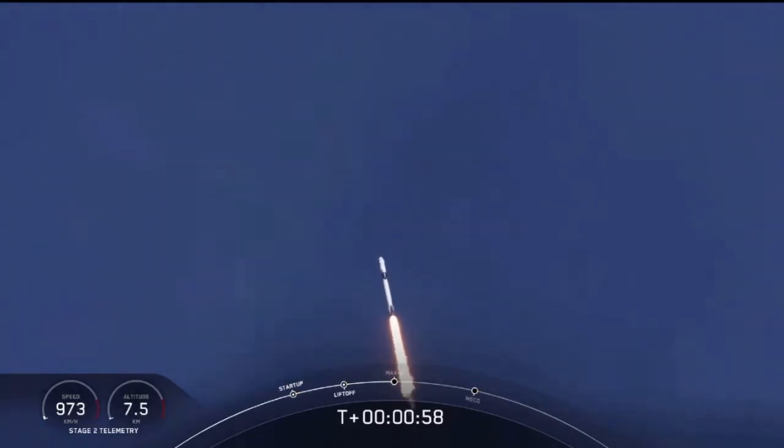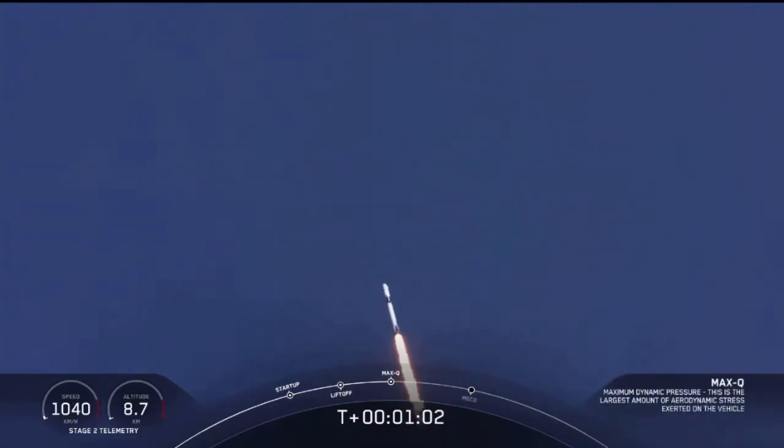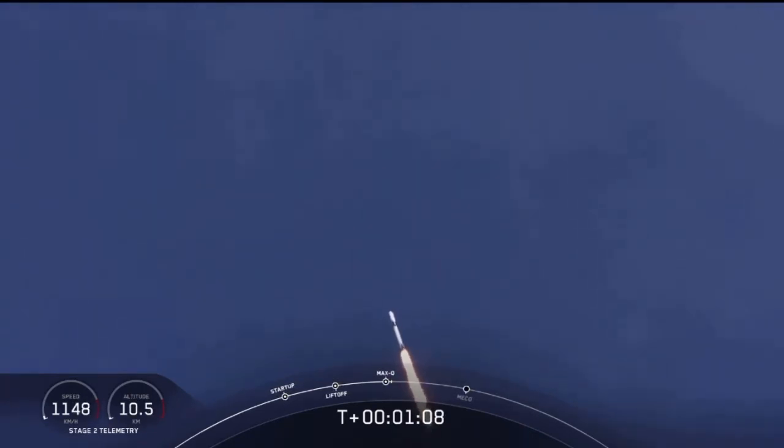Reports say all systems are go. Vehicle is supersonic. We've exceeded Mach 1 on the Falcon 9. M1D throttle up. We're throttling back up to full power as we're through Bravo, max Q. Copy, 1 Bravo. And we heard that 1 Bravo call out.